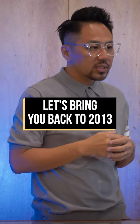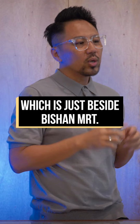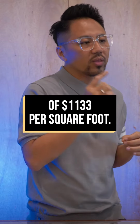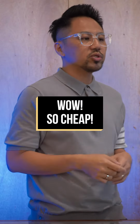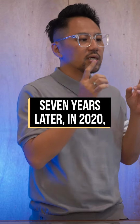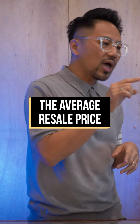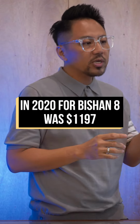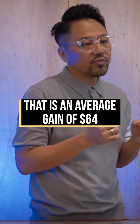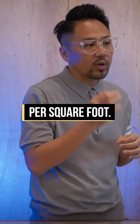Let's bring you back to 2013 and look at Bishan 8, which is just beside Bishan MRT. The resale price was an average of 1133 per square foot. I know what you're thinking, wow, so cheap. Well, look at the resale prices 7 years later in 2020. The average resale price in 2020 for Bishan 8 was 1197 per square foot. That is an average gain of 64 per square foot.